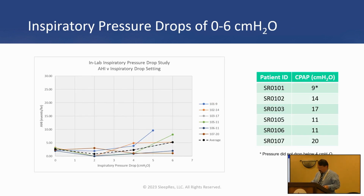So on our prototype device, as you increase those changes, those pressure drops, okay, you can see here that this shows that the drop in IPAP maintained therapy, especially at pressure drops of the range of 1 to 4. And it also shows that we do need some EPAP, but lower levels likely are what actually help.